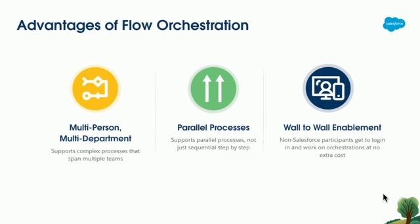What you get with this, the three of the biggest things that this provides that you don't get in your included flow, the first is this focus on the individual. When you use flow orchestration, you're using flows to create work items. You're assigning those work items to individuals. Think in terms of an approval process. Think in terms of long-running processes that involve multiple departments in your organization.